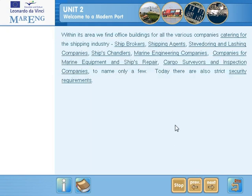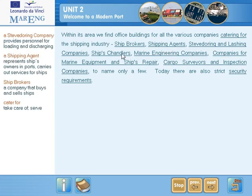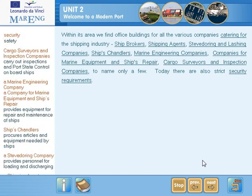Within its area, we find office buildings for all the various companies catering for the shipping industry: ship brokers, shipping agents, stevedoring and lashing companies, ship's chandlers, marine engineering companies, companies for marine equipment and ships repair, cargo surveyors and inspection companies, to name only a few. Today, there are also strict security requirements.